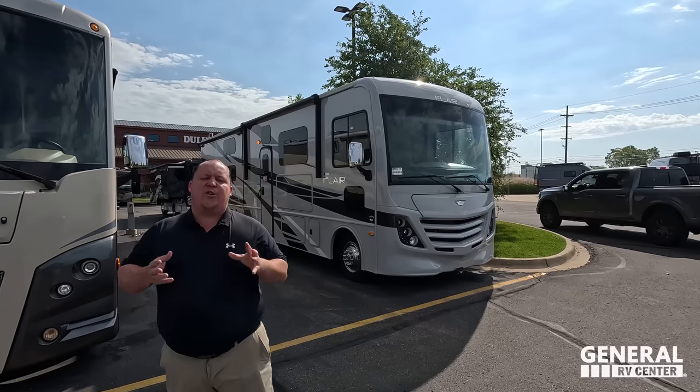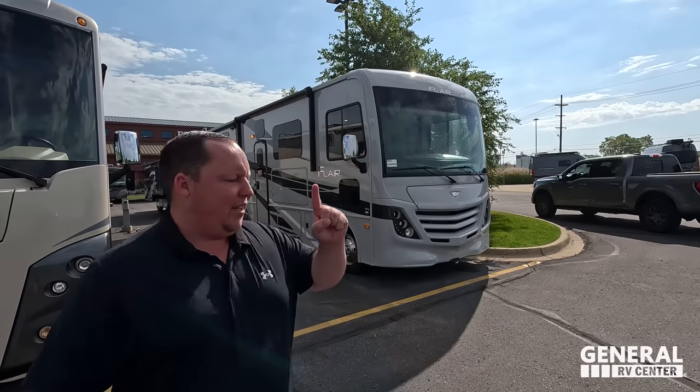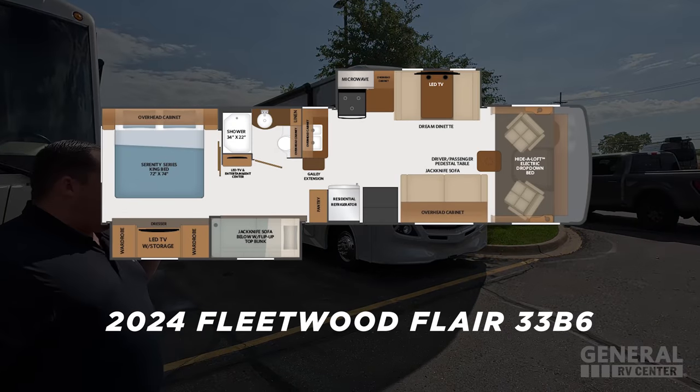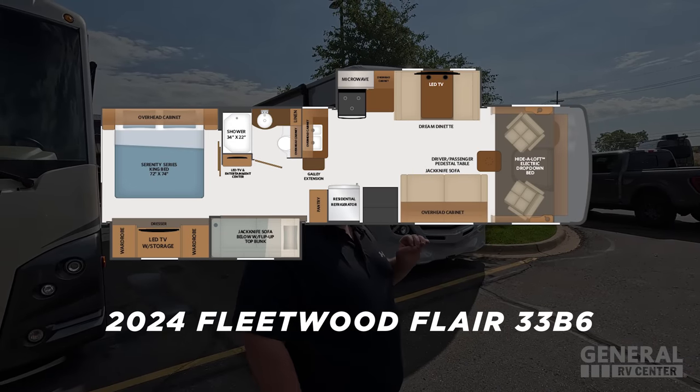We are taking a look at a new floor plan from Fleetwood. This is an entry-level Class A that has a bunk area, but also doubles as a second entertainment area. This is the 2024 Fleetwood Flair Model 33B6.